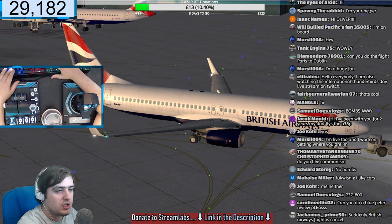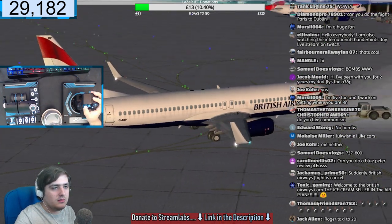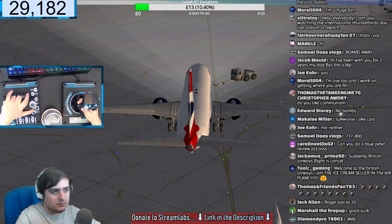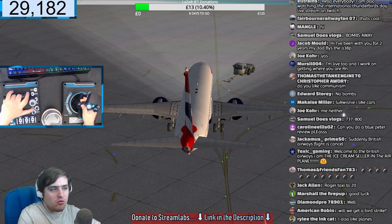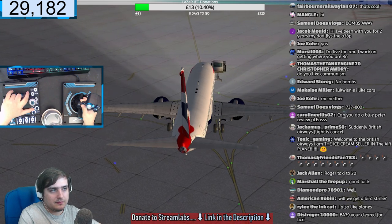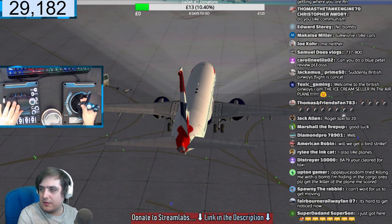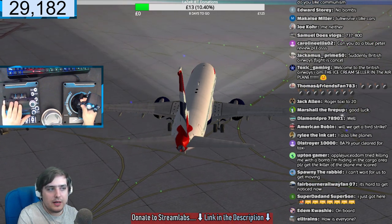So if we press Shift P, pushback is a success. Marvelous. Right, okay, so let's give it a little bit of power. Start with just a little bit, and then twist this little joystick here so we can turn right. There we go. That's lovely. Oh, it's beautiful. Let's just give it a little bit of power, but not too much. Let's pull back just a little bit.